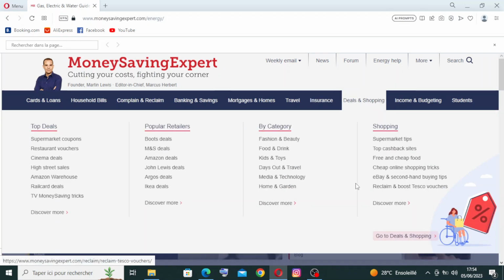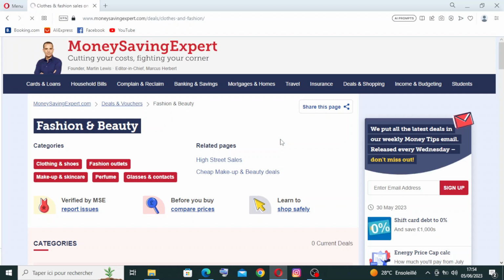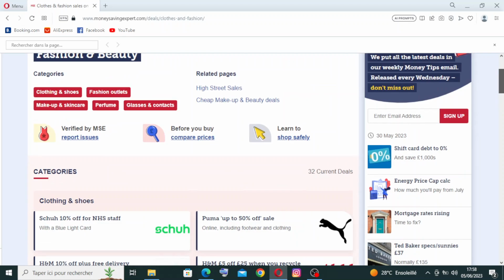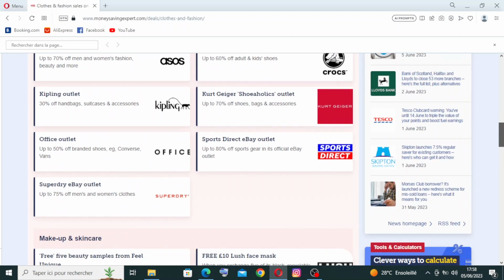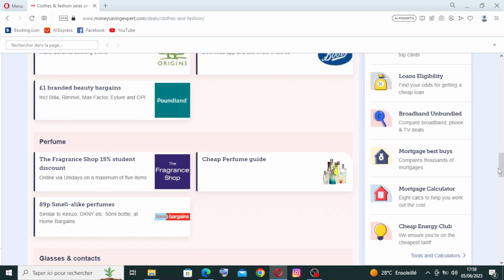Okay, let's just choose an example to see the financial products comparison that the MSE provides to us. The website offers tools and calculators to compare various financial products and services, such as credit cards, mortgages, savings accounts, loans, and insurance. It aims to help readers find the most suitable and cost-effective option for their needs, just like that. See the comparison of the finance products.